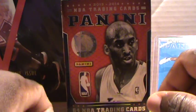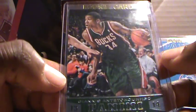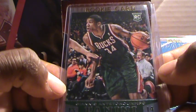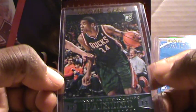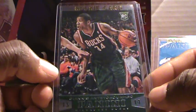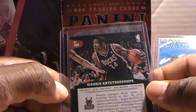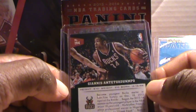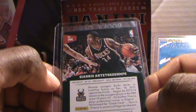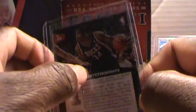Alright, and next up we have, I'm gonna go with GA on this one here. I don't even try to pronounce his last name. Milwaukee Bucks. Card 194. Height 6'10". Born 12/16/94. Drafted first round from Greece.